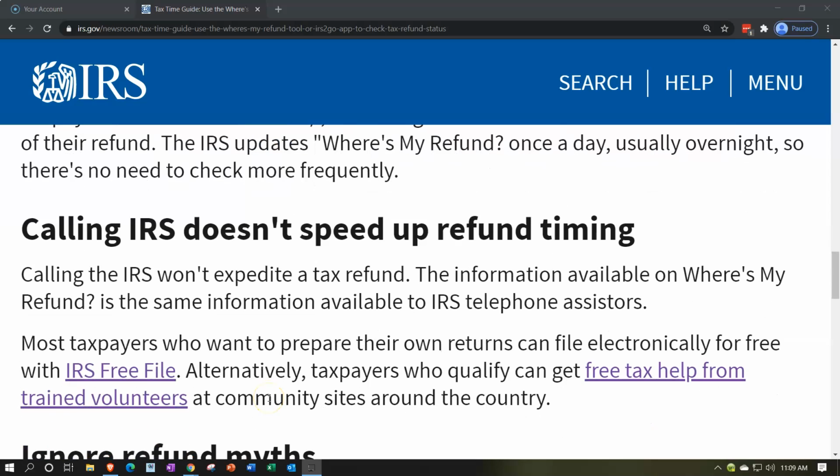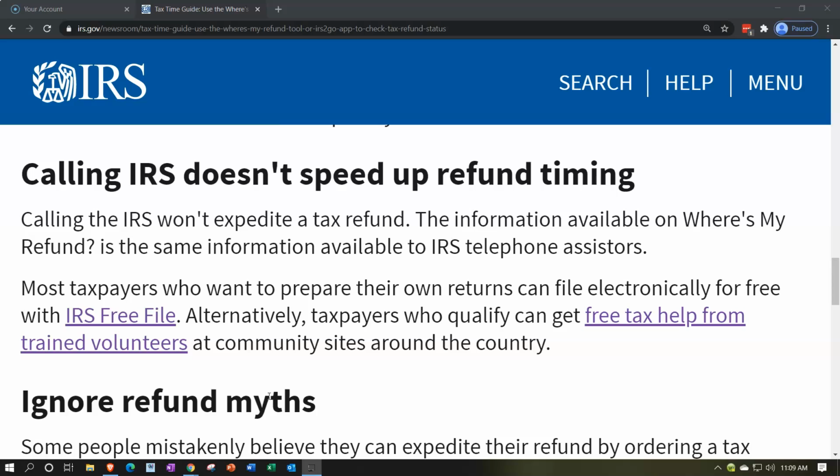So calling the IRS doesn't speed up refund timing. Here's where they're going to tell us, please don't call us because we don't want to talk to anybody. But no, they're going to try to put everything on the website, of course. So calling the IRS won't expedite a refund.